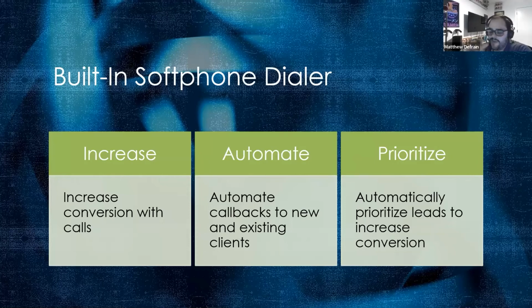So if you want to prioritize people that recently were sent an ESign, you can do that. New leads, you can do that. It allows you to make sure the right people are getting called at the right time.